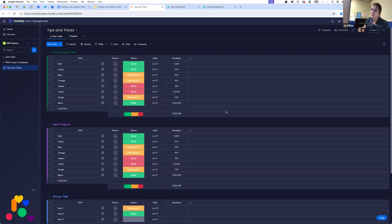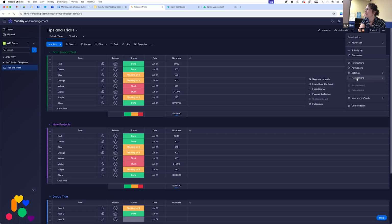After that, we have to go about the hard work of making our data fit our process and cleaning it up just in case we have duplicates or it's really messy data. So as you can see here, I do have duplicates. So what I'm going to do is I'm going to rectify that by using an amazing feature here in Monday.com. So you go to more actions here and manage duplicates.